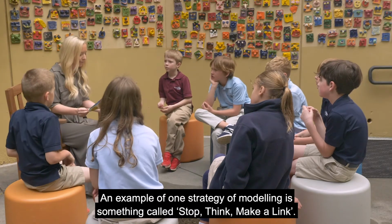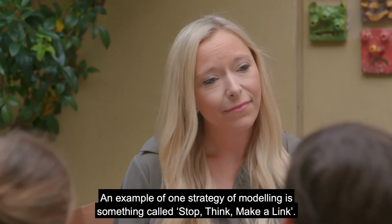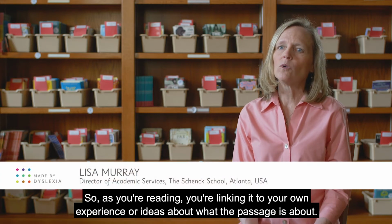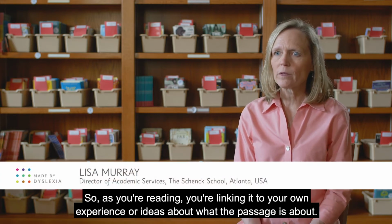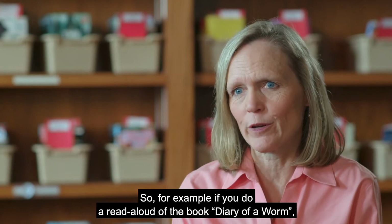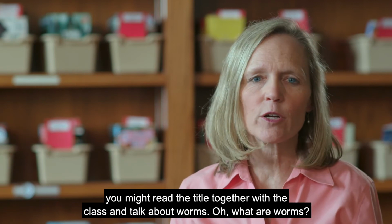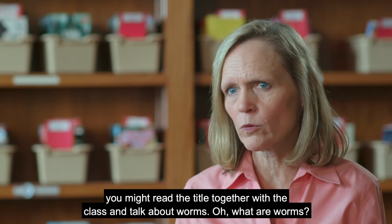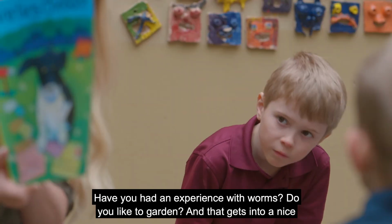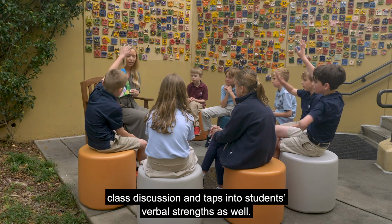An example of one strategy of modeling is something called stop, think, make a link. So as you're reading, you're linking it to your own experience or ideas about what the passage is about. So for example, if you do a read aloud of the book Diary of a Worm, you might read the title together with the class and talk about worms. Oh, what are worms? Have you had an experience with worms? Do you like to garden? And that gets into a nice class discussion and taps into students' verbal strengths as well.